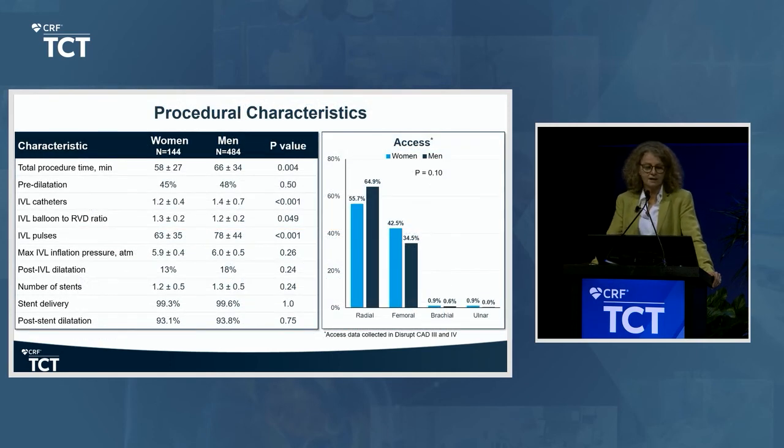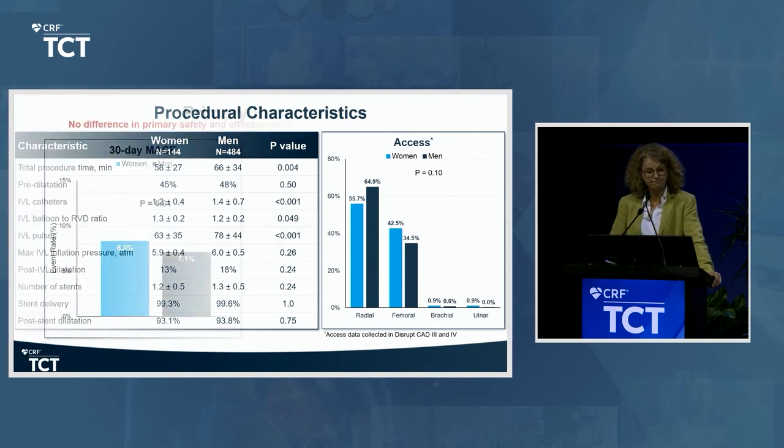Interesting, slight differences here in the procedural characteristics. Men had more radial access, female patients had more femoral access. But the procedural time was slightly lower for female patients. They had fewer IVL catheters and fewer pulses used during the procedures. Otherwise, pre-procedure dilation was similar between men and women, about 45 to 48%. And again, per protocol, most of these patients received a stent, 99%, and post-dilation in the vast majority of patients.